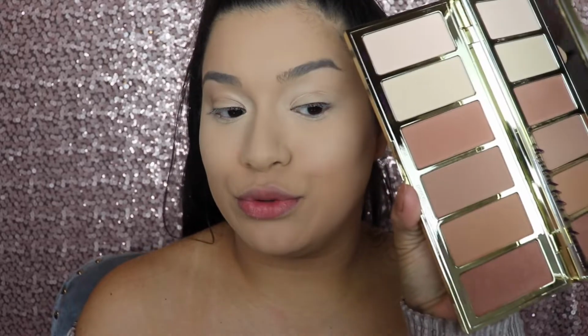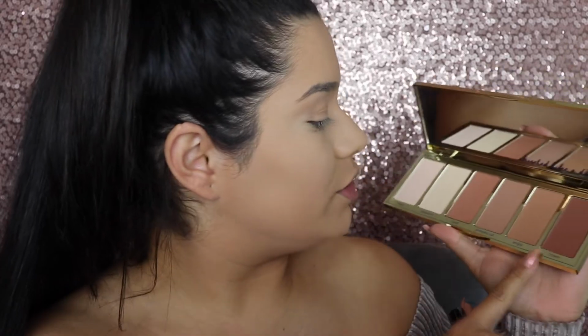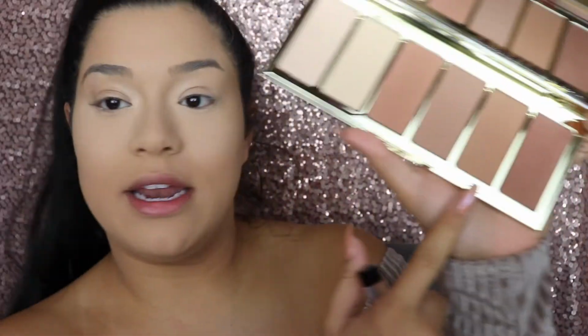But I am excited to test it out and see what it looks like on my skin tone, because I know a lot of you guys watch me because I'm either a similar skin tone to you, or, I don't know, you like my eye looks. So there's different shades in here. I think I'm actually gonna go with the shade Angle.